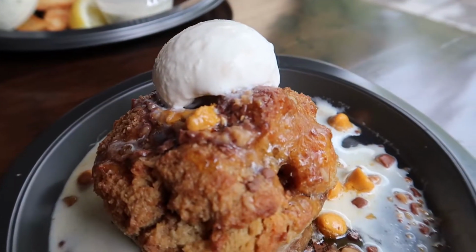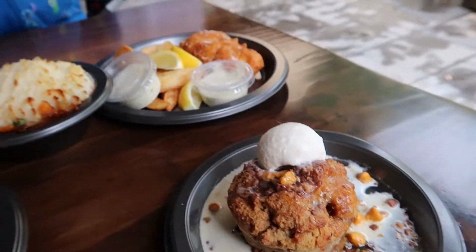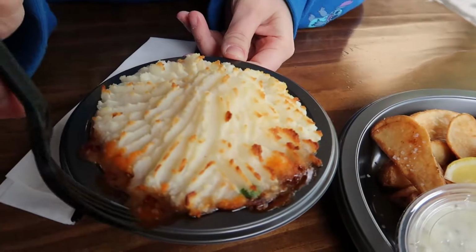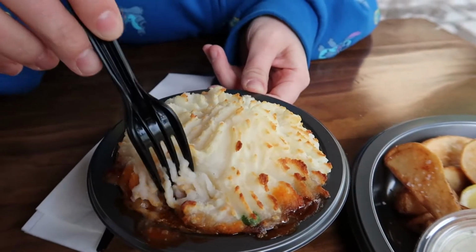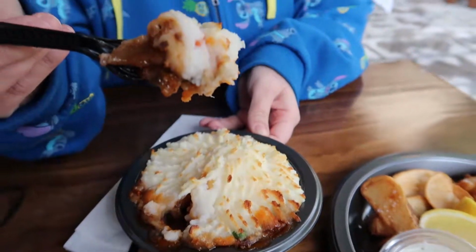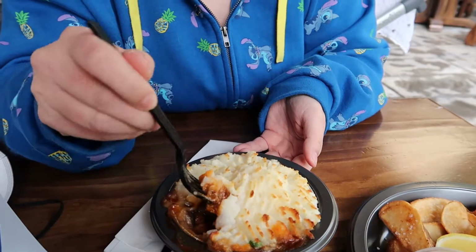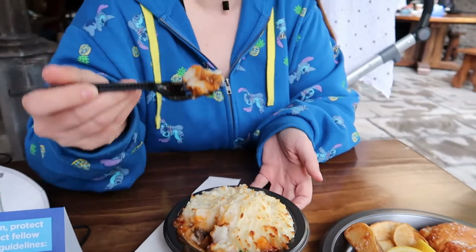What do you think we should start with? I'm going right into this. Dessert first? No. Shepherd's pie. All right, let's do the shepherd's pie. Let's do it. Okay. Ooh, I guess I'm gonna go in this corner because it looks really baked in there. Ooh, it's like a little crown. It's really yummy. I'll eat all of this, and you can have all the corn. Okay. It's really good.